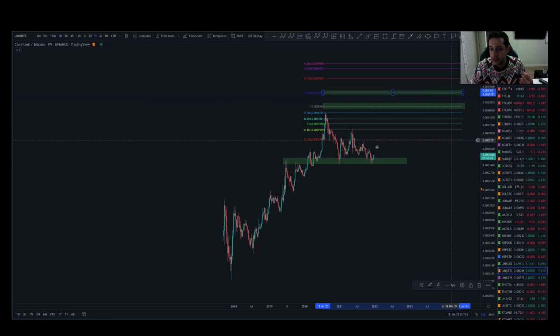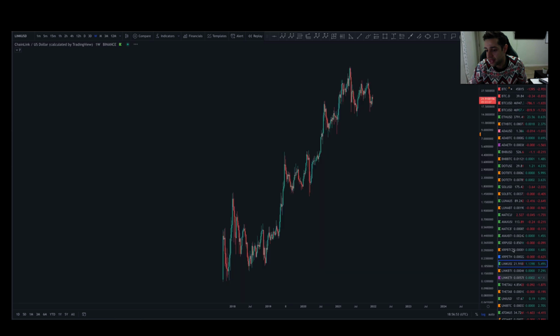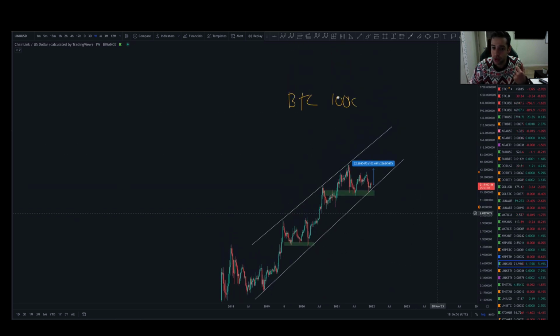We're not going to be crazy greedy and look up here. We're just going to have a look at some of those key levels, because obviously Link is quite far down from those levels. If we extrapolate that from current levels, to get to here is going to be roughly a 350% move, and up to the 1.618 is going to be in and around a 600% move.